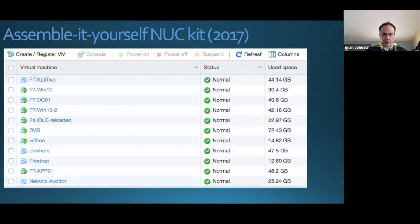And just to show you a little snapshot of what that looks like today, I've got 1, 2, 3, 4, 5, 6, 7, 8, 9, 10, about 11 machines running in this. And in future parts of the webinar, I'll do a deeper dive and show you what this all is. But I've got a domain controller. I've got 2 or 3 Windows VMs connected to it. Got a Kali box to attack all that stuff, as well as a Pi-hole DNS server and some other miscellany.